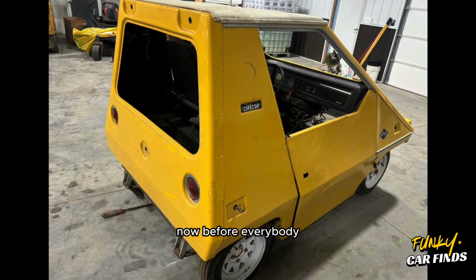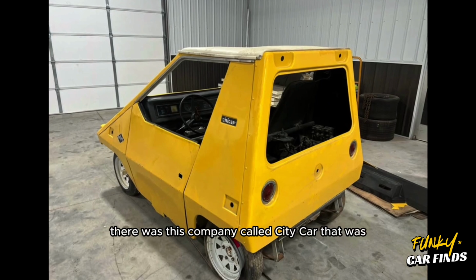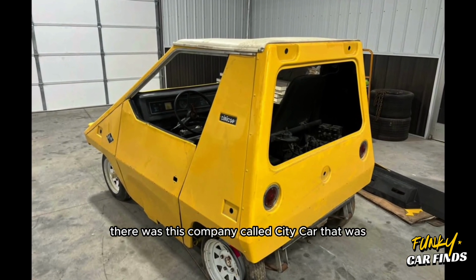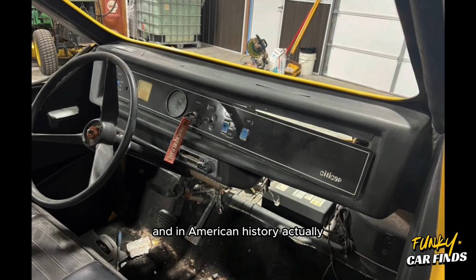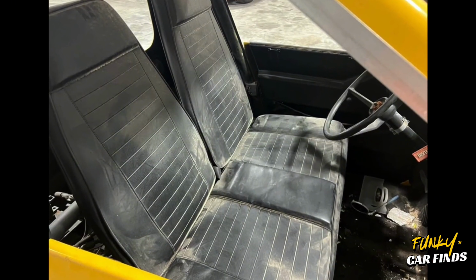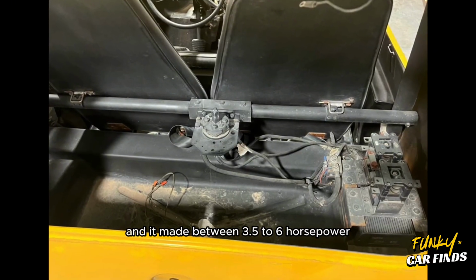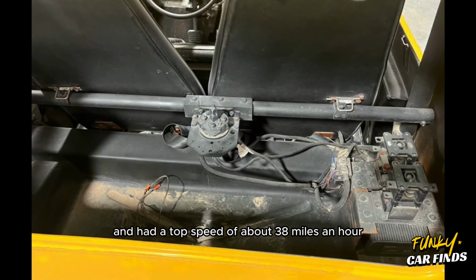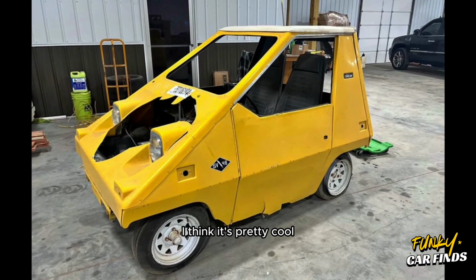Now, before everybody and their grandma made an electric vehicle, there was this company called City Car that was, believe it or not, one of the biggest EV manufacturers in America and in American history, actually. And it made between 3.5 to 6 horsepower and had a top speed of about 38 miles an hour or 64 kilometers an hour. And yeah, I think it's pretty cool.